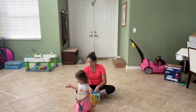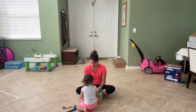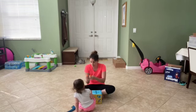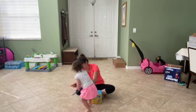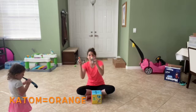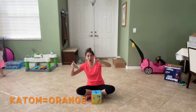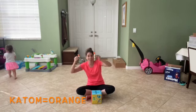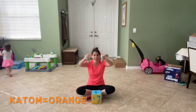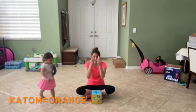What's next? What is that? A candle. I think there's another one in here. And what color is the flame? What color is this, Bryn? Orange. Orange, katom. Katom is the color I see. That's orange. Katom looks good to me. When I light my holiday candles, katom orange is what I see.